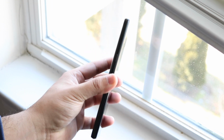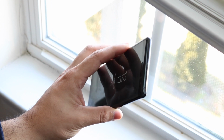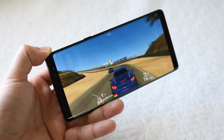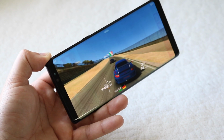USB Type-C on this phone, as well as a headphone jack, which is really cool. A dual camera on the back and a glass back as well, as well as the S Pen. You guys already know the S Pen is one of the best things about this phone. You also have a microSD card slot on this phone, so you can expand that storage. They took that out on the Note 10, but they have it on the Note 10 Plus. If that's your thing, you have that capability.